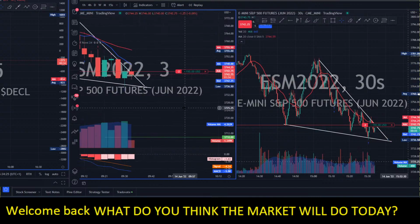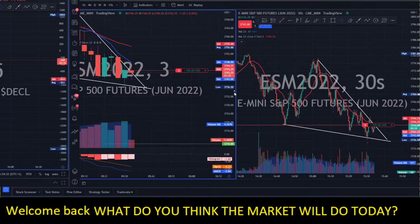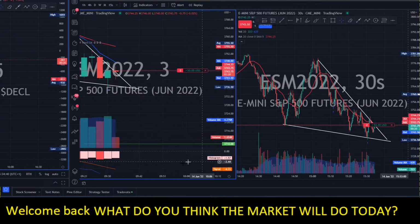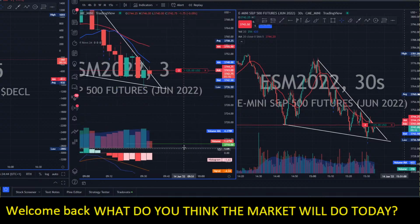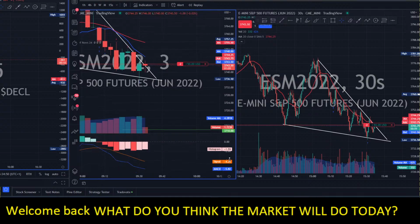I took off VWAP on the chart and I added MACD, as you see. I like to switch it up every now and then. I tell you guys all the time, there's no wrong way to trade. You can make money doing anything. I read something about MACD and I thought it was very interesting, and I thought I would try it in my trading this week. Let me see if I can find that article. I'll pull it up and then explain it to you.